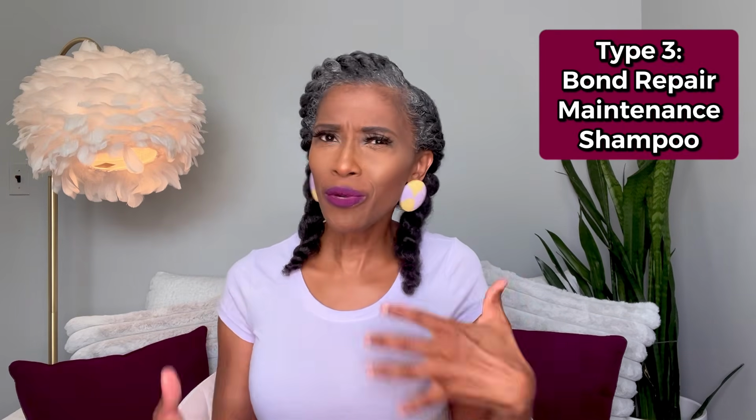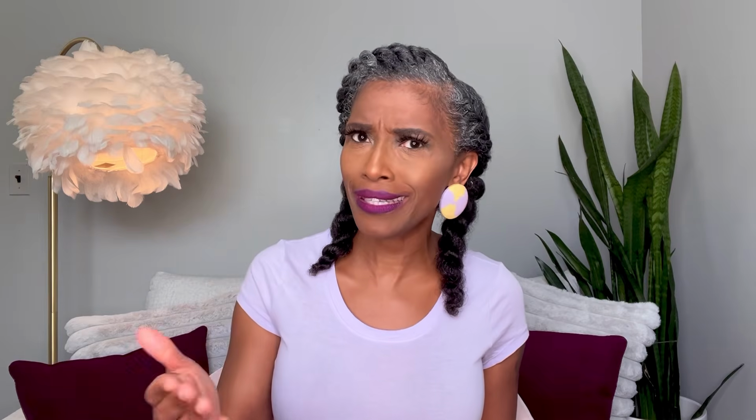Now, the third shampoo is a bond repair shampoo. Have y'all heard of those? They're relatively new bond repair systems, bond repair shampoos. One such example is Olaplex. So as a hairstylist, we started using Olaplex in the salon, and it just kind of took off. Everybody wanted to start using Olaplex because it is patented technology. The ingredients are patented. It's been clinically proven to repair the bonds of your hair. But do you need it is the question.